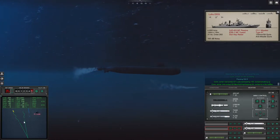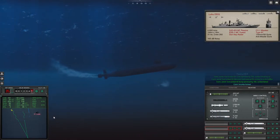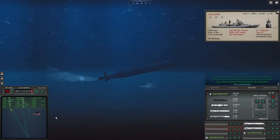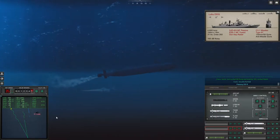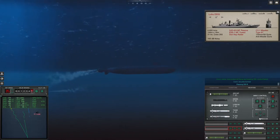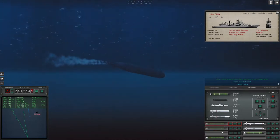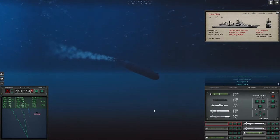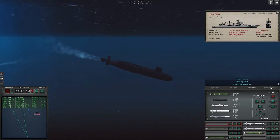Contact breaking up. Con, sonar, lost contact, Sierra 4. Passing 200 feet. All right, we are running for our lives here, guys. That's our last. Passing 200 feet. Last two torpedoes.